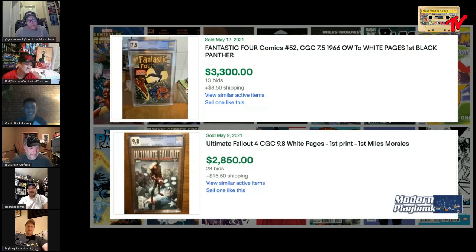Now, I think with the death of Chadwick Boseman, that really hurt the book. I think the book moved with his appearances and what he was able to do with that character. Was it always going to be an expensive book? Yeah, but I think he was so dynamic, it drove its value. Does that make sense?